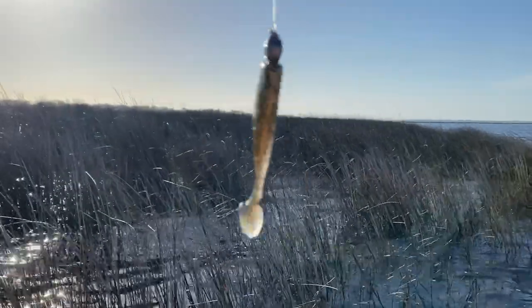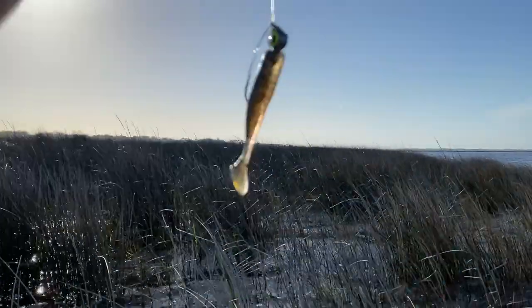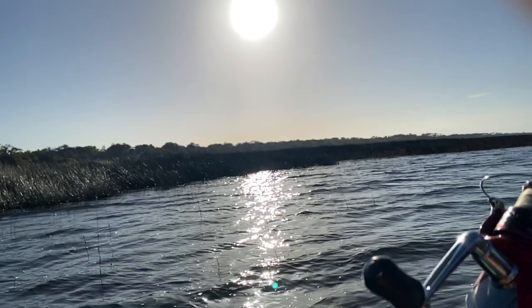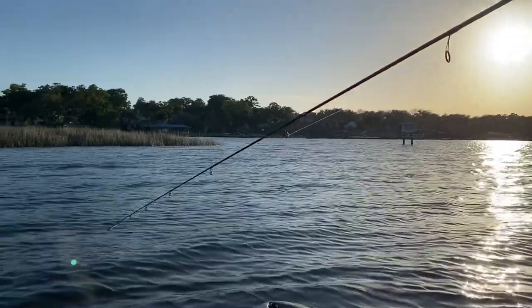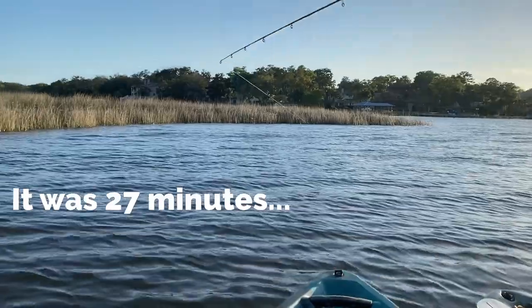So I'm about to throw my line in, and I have this weedless jig head. Really good for redfish. This went on for quite some time, about 2 hours, but I did not catch anything.